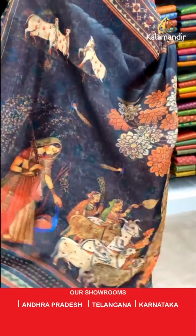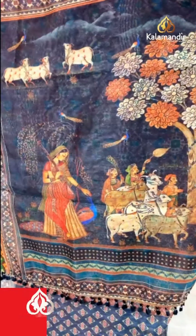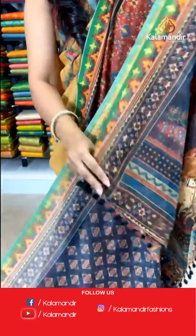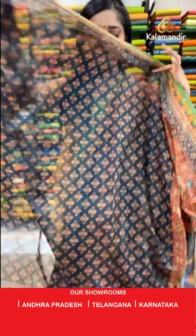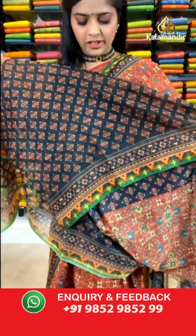Let me show you the pallu of this beautiful saree now. Lovely work going on the pallu. It's a contrasting color pallu, and you can see these ethnic prints on the pallu. Then this gorgeous work of tassels at the bottom of the pallu. Let me show you the blouse piece. Now the blouse piece is in contrasting color, black, along with a similar print from the body. Let's see the pricing details now.